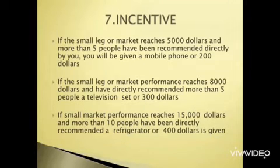Now, apart from earning cash, let's look at incentives. Incentives to motivate us to earn. The incentive is based on the dollar amount in your small market or small leg, and also on the number of people you refer to the organization. If your small leg or small market reaches $5,000 and you have referred more than 5 people directly to the organization, you are going to be given a mobile phone or $200.